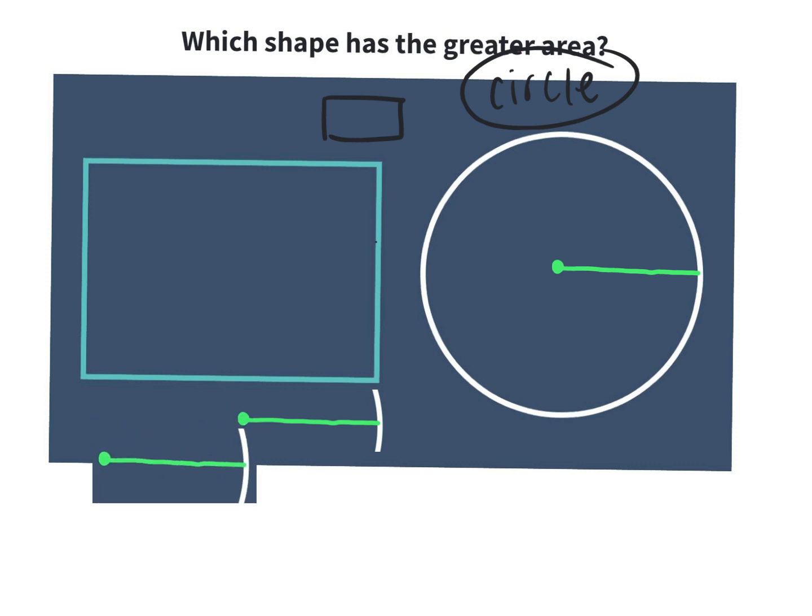Duplicate it again. Approximately, how many radii is that bottom side of the rectangle? So let's represent it by 2 times what? R. I like it. Do the same thing with that side, this side, on the right-hand side. Let's do the same thing.